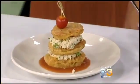Beautiful. Well, it's so nice to meet you. And very nice to meet you. Thanks so much for bringing along such wonderful dishes. Might have to take a tomato or two home with me.